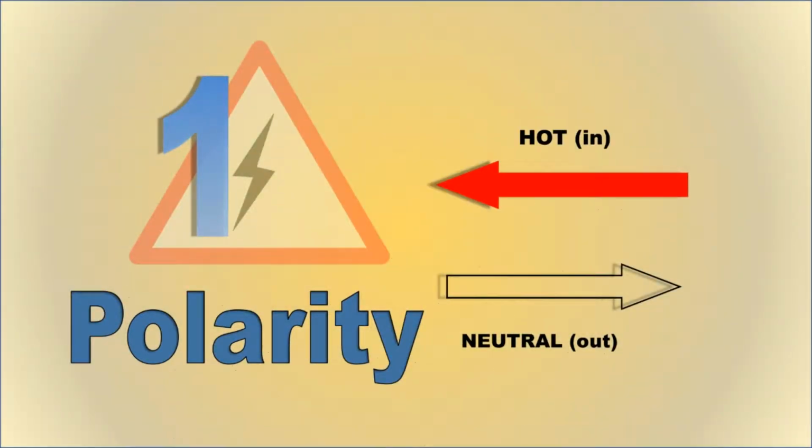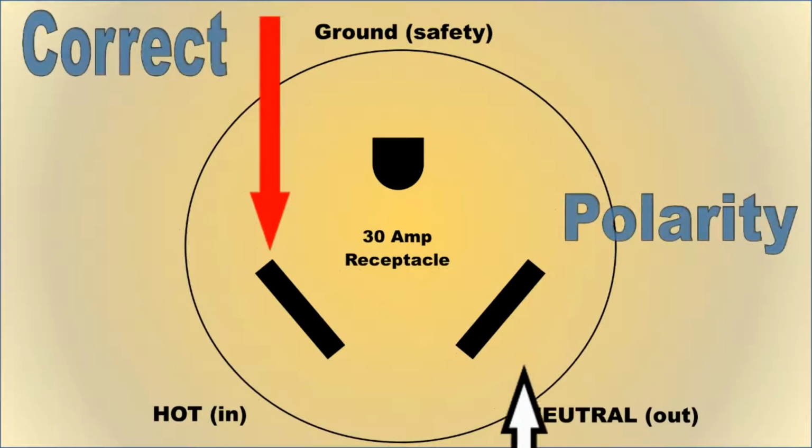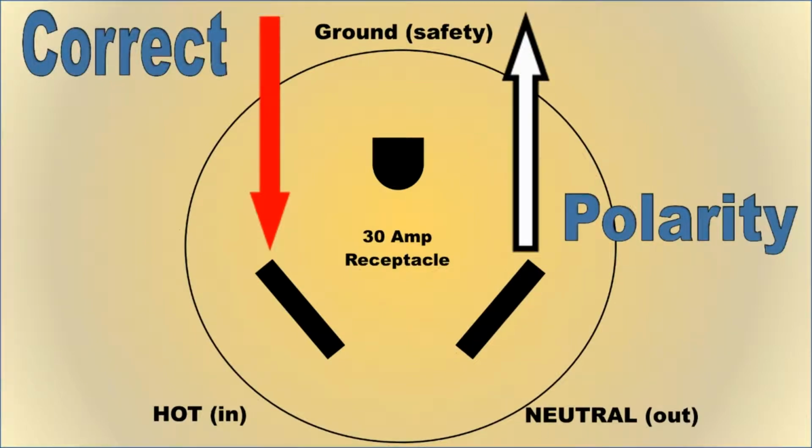Here's how the electricity works. On a residential circuit, electricity comes in on the hot wire and it goes back to the utility company on the neutral wire. Whenever there's any kind of appliance switch, you want the electricity going in the right direction for safety and reliability.